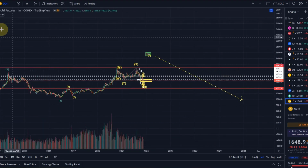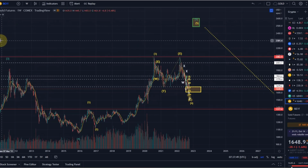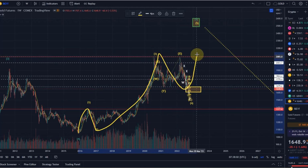So let's zoom in into the fifth wave here, and just quickly show you the different waves. We are always looking for 5 waves, so 5 waves will complete a cycle. As you can see here, we've made our wave 1, the wave 2. This here is considered to be the wave 3. Now my view is we are in a wave 4, and there will be another wave 5 rally afterwards that could take us into the region around $2,500, $2,600, maybe a little bit more.